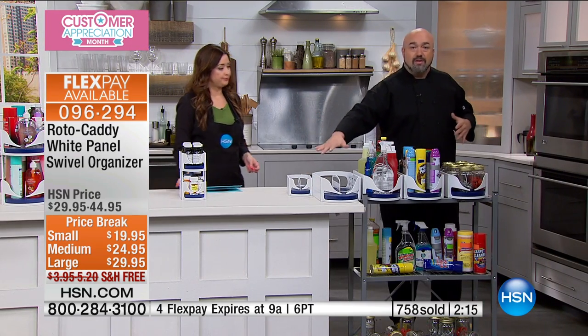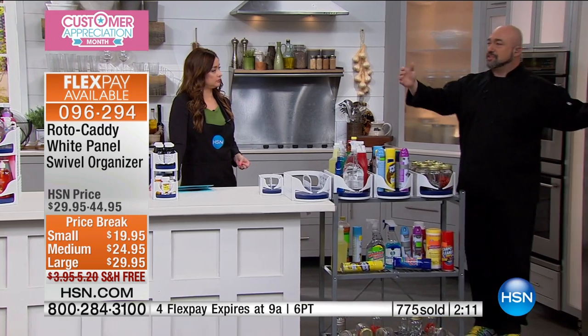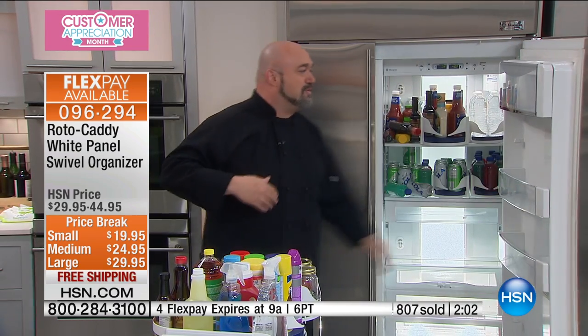Not only does it organize well, it also looks sharp wherever you've got it. And speaking of looking sharp, when we talk about our fridge, this is something our company sees a lot. So have a look at this. The fridge is one of the best places to use this.